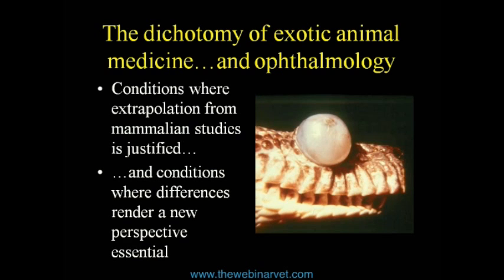So there are conditions where you can extrapolate from what you know of the cat and dog, and then there are conditions where the differences mean that you need a completely new perspective on the condition. So here is a snake with what looks like a bulging eye. In fact, this used to be called pseudobuphthalmus, because it was thought that it was like buphthalmus, the eye enlarging in size, but actually the eye under there is a completely normal size.